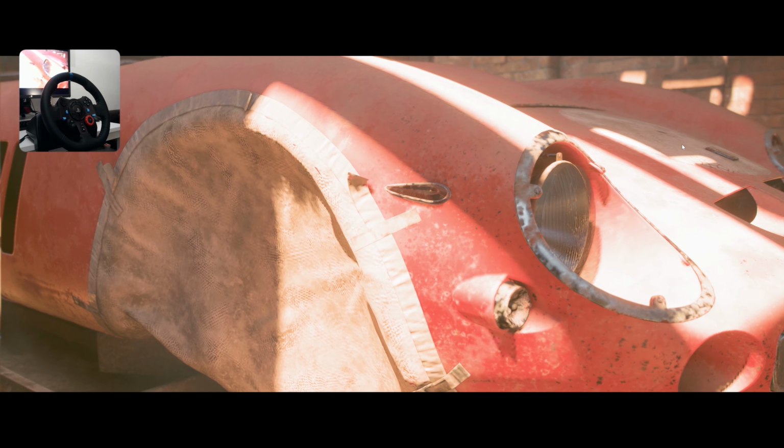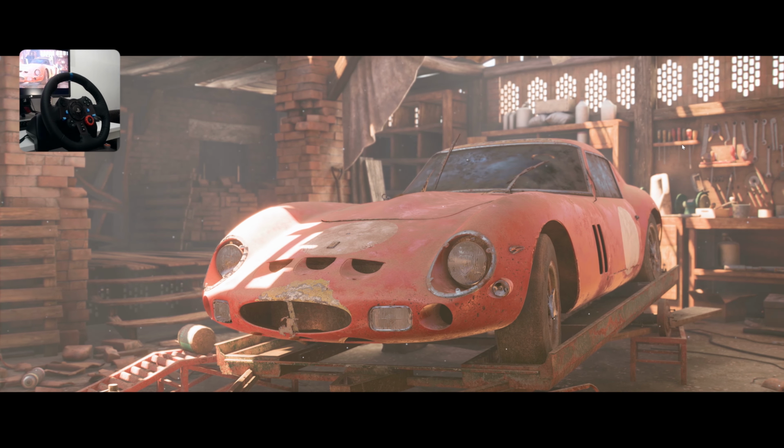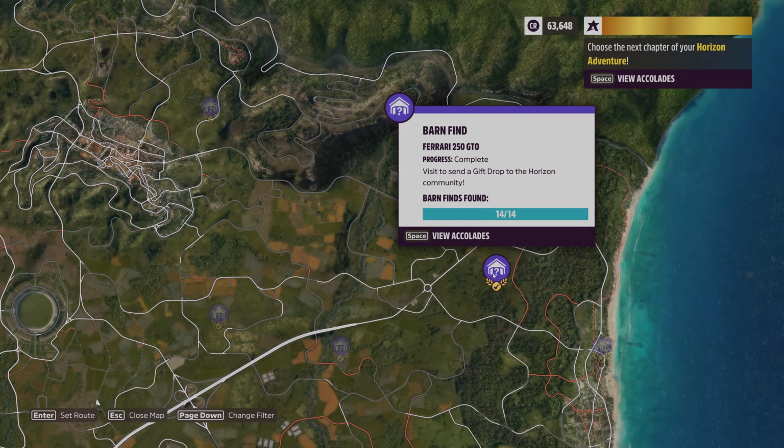They found one of these things in Texas a few years back, but I had no idea there was another. That is a 250 GTO. We've hit the jack.